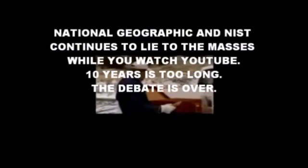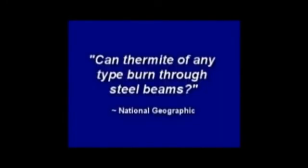If thermite melts through this steel column, the theory of a thermite-controlled demolition may have some validity. While the truthers insist that more explosive super thermite could have been used in the tower demolitions, testing conventional thermite can illuminate this physical process and answer a simple question. Can thermite of any type burn through steel beams? Despite 175 pounds of thermite packed around the steel column, it remained undamaged.